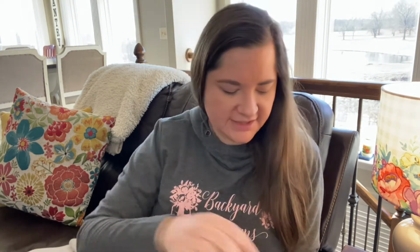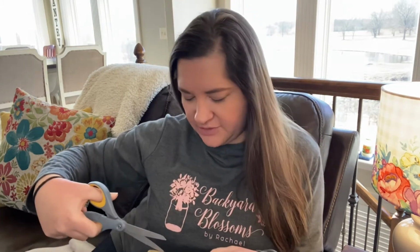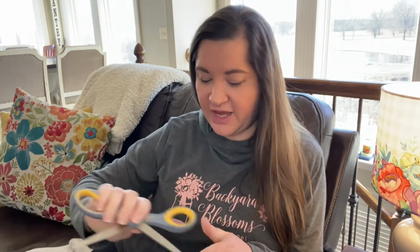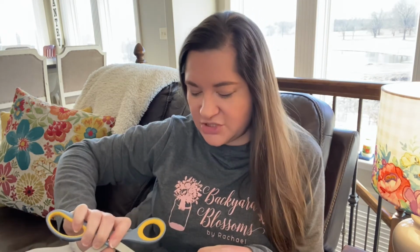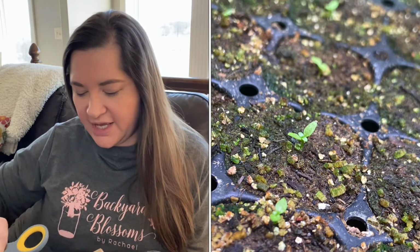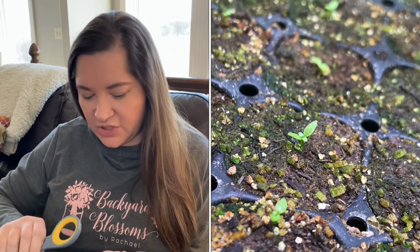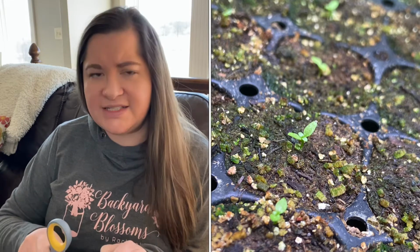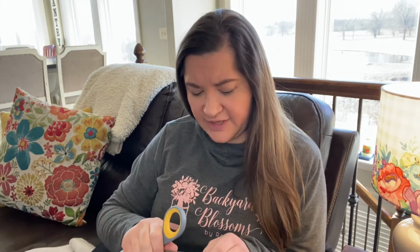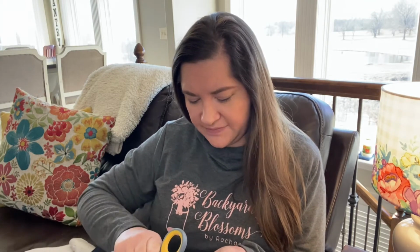Let's jump into the Johnny box and see what we have in here. Okay, so Johnny's, I ordered from Johnny's earlier in the season, and I have had great success. The Lisianthus, I'll show you an update on the Lisianthus. The Lisianthus are doing pretty good. They have mostly all germinated, and I had a few varieties that were slow to germinate, but I've had really good germination with all the seeds that I've purchased from Johnny's.